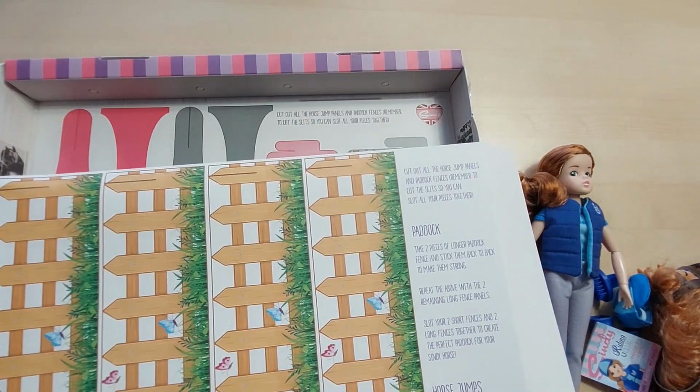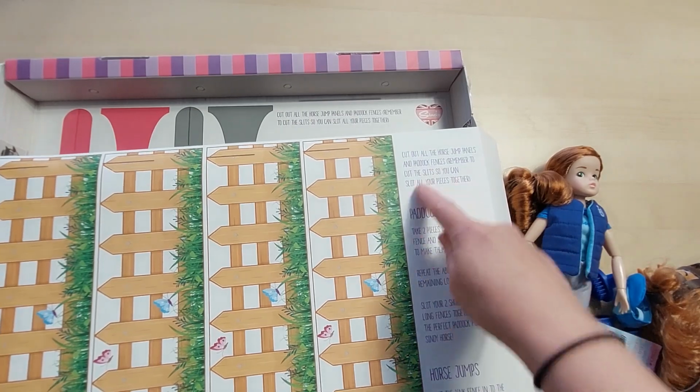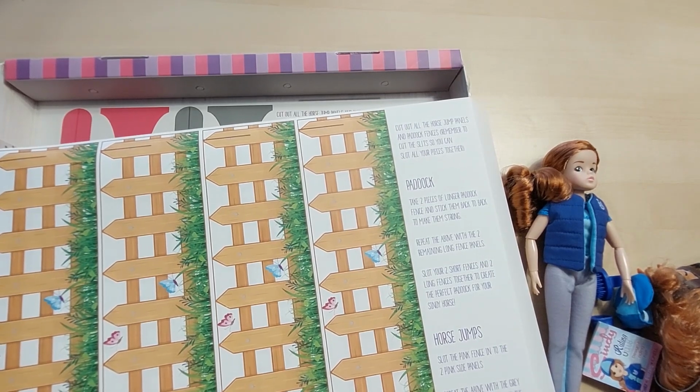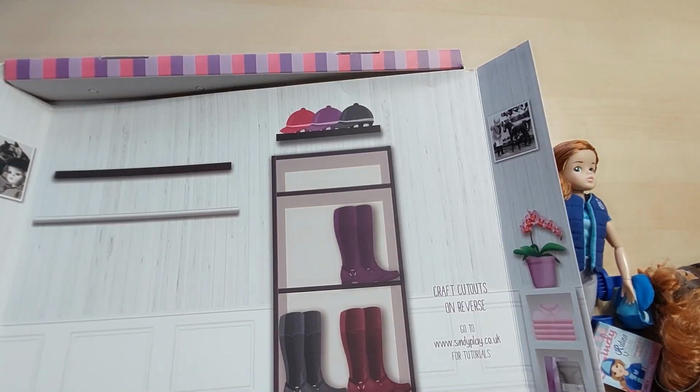It's basically just fences. You've got all these, it's paddock. I told you I didn't know any of the terms. So it's paddock and horse jump things. They are nice. I do like them. And again, if you were playing with them or setting a scene, that's great. But because I do more photography than that, that's better.